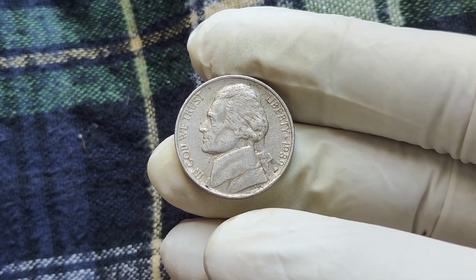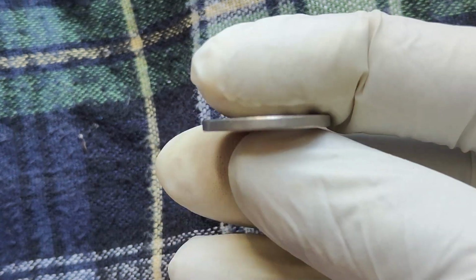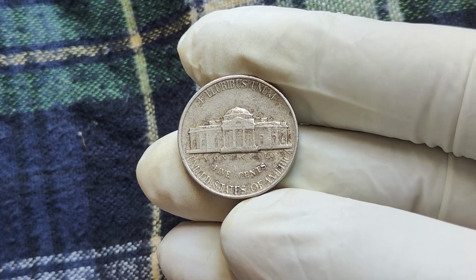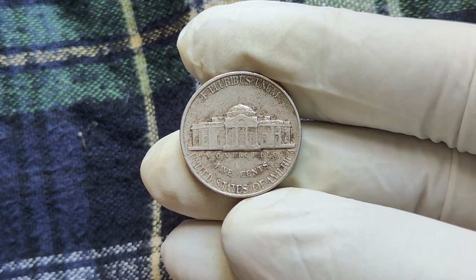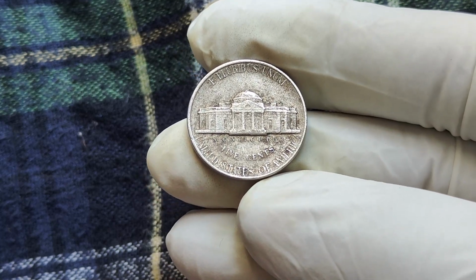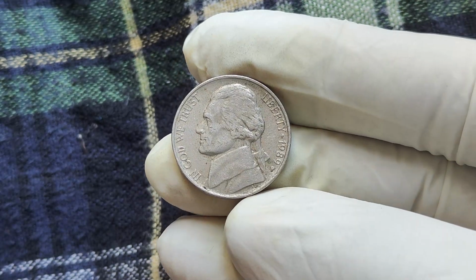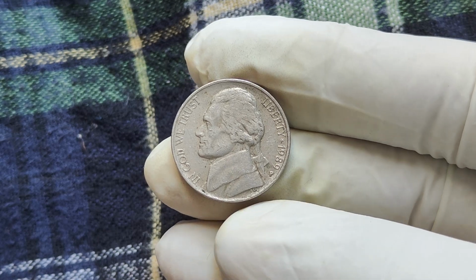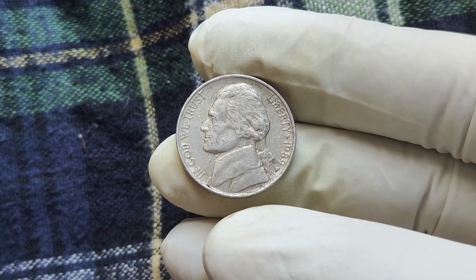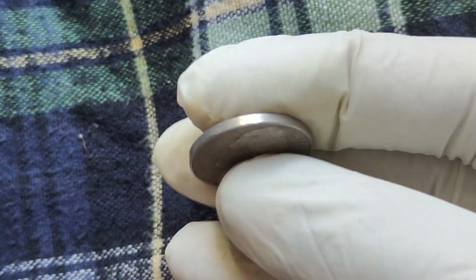Now, before you rush off to search, here's a final thought to leave you with. What if the next time you reach into your pocket, you pull out a coin that holds the key to your financial freedom? Sounds crazy, right? But history has proven time and again, these hidden gems are out there, waiting to be discovered. The only question is, will you be the one to find it?